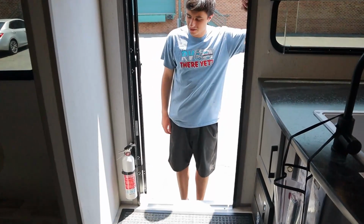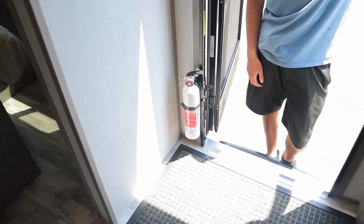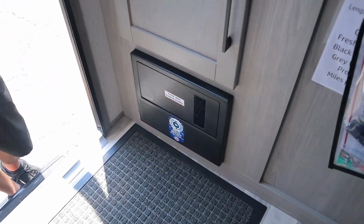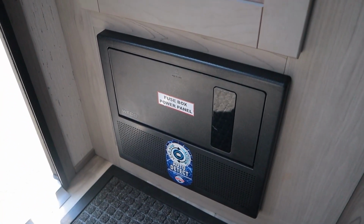As I enter the trailer, we have a few things to note. We have our fire extinguisher at the entrance. We are also equipped with a smoke detector and a carbon monoxide and propane detector inside the trailer. We also have a combined fuse box and circuit breaker box over here. We'll provide you with some extra fuses during your rental. I'll get to that later.